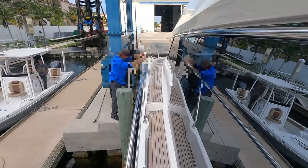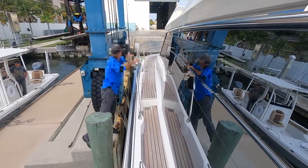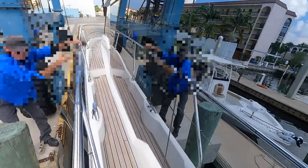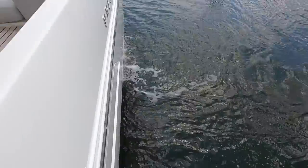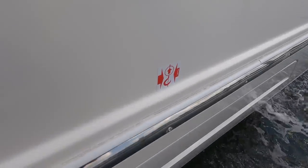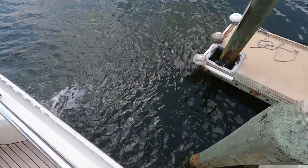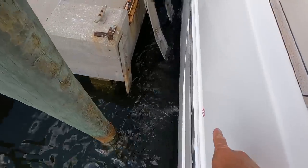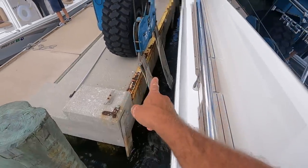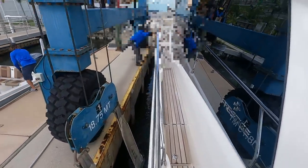Guide us in, nice and easy. They're marked good, right? You see them? That's right. All vessels have sling marks like this. They'll either say the word sling or show a picture like that, so they know where the slings will go. It matches where these slings will go, in the structurally most sound part of the boat. So he's doing that over here.